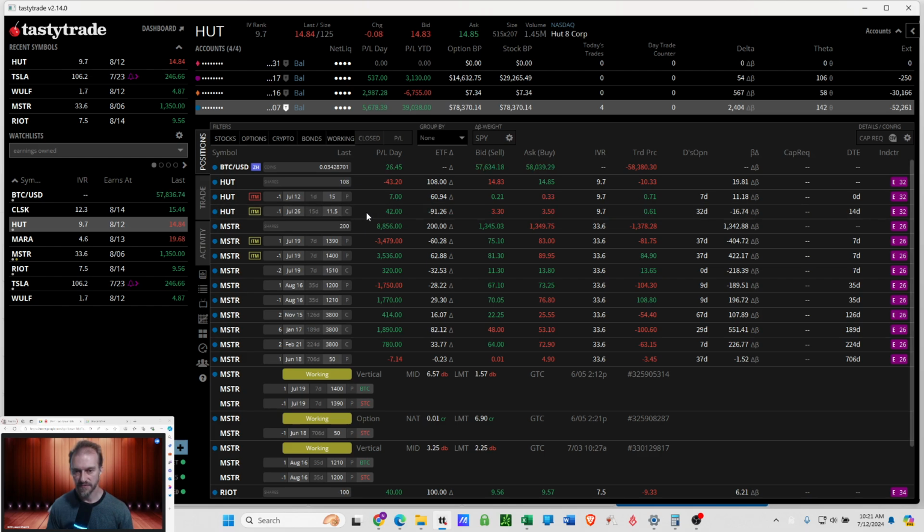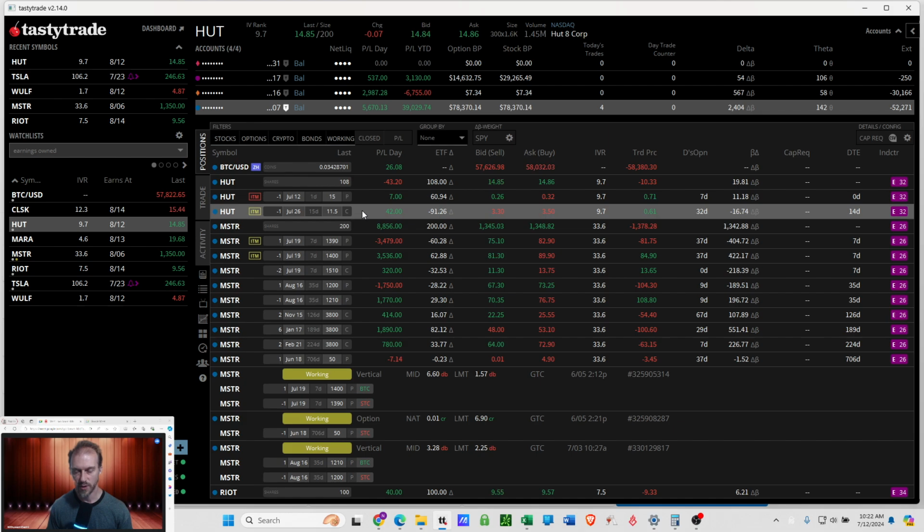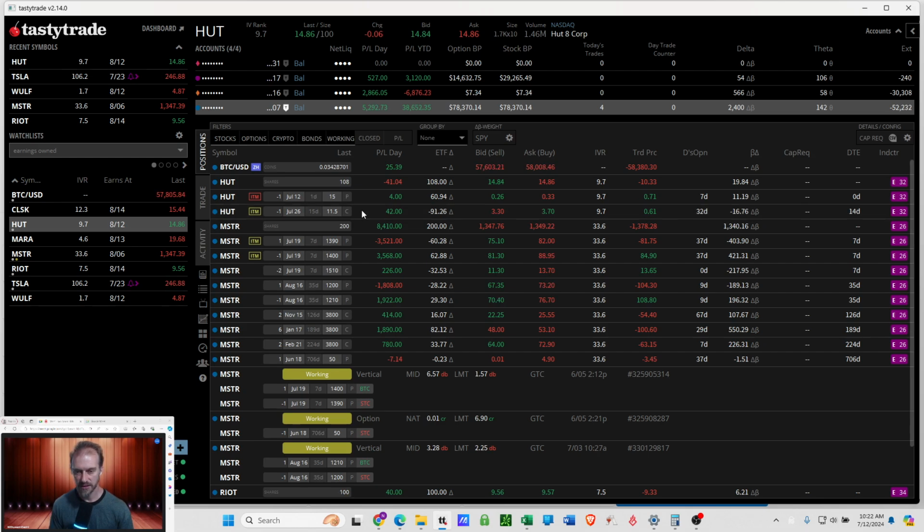This one is 15 days out. This is another one that I'm copy trading with another X account. And we actually went out 45 days on this one. And you can see Hut has well breached this strike. So we will just sit on our hands and we will wait for expiration. And our shares will probably get called away at 11.50.